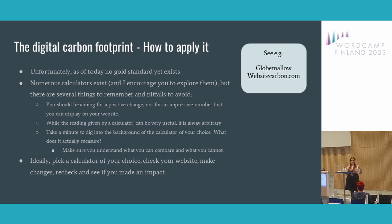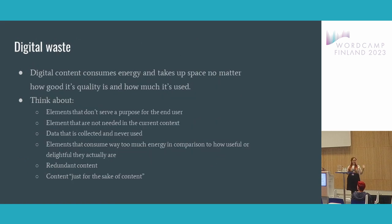Maybe ideally you will pick one calculator, then you'll check the baseline for your site, then you'll make some changes, and then you'll do a recheck of what happened. But don't use the numbers given by these calculators as some kind of definite truths, because they definitely are not. And then the other concept, digital waste. What is that? That is very much in the core of all of this.